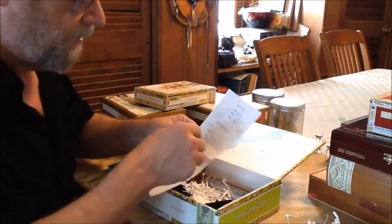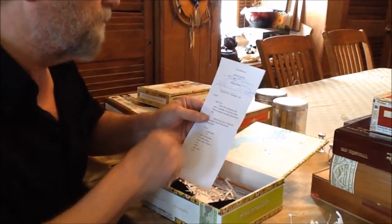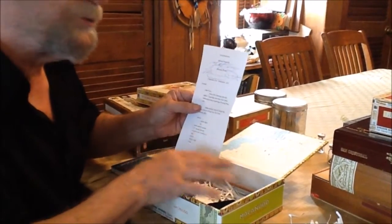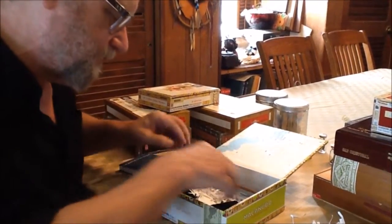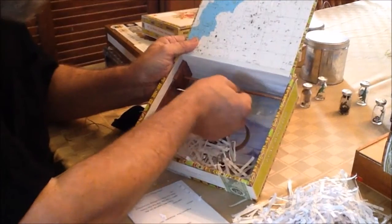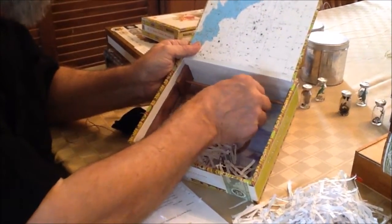There's a list of contents for each box, signed by both myself and by Marianne Porter, the publisher and the assembler of these boxes. This is a collaborative work of art. This box, although not all of them, has a bar across it with rings on it.